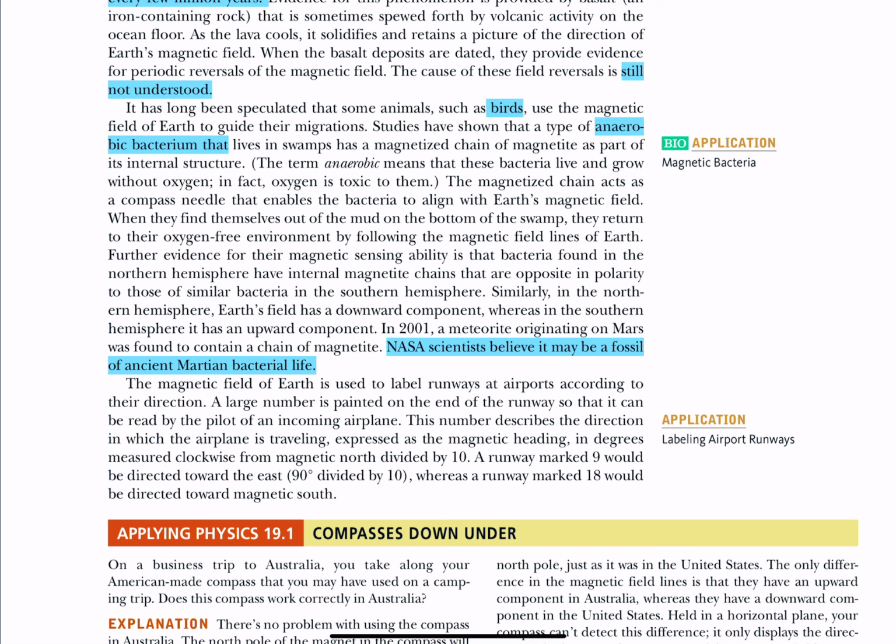We also have bacteria that seem to have the ability to sense magnetic fields as well. There are various organisms that can respond to light as well as to gravity, and then in this case to a magnetic field. The last sentence in that paragraph, by the way, says NASA scientists believe it may be fossil of ancient Martian bacterial life. Did you read that? And that has been rejected a long time ago.